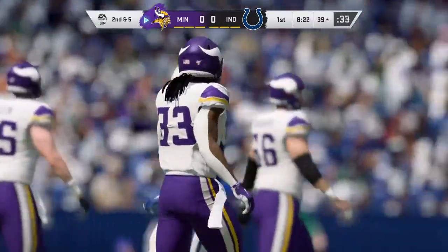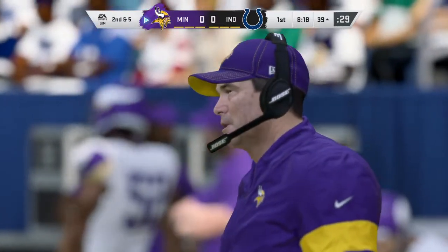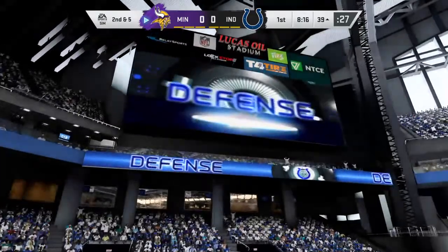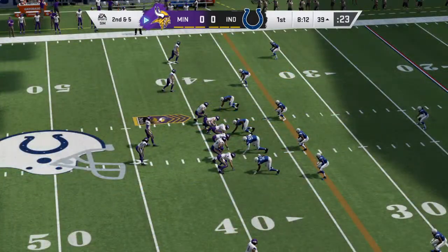Give him 5 on the carry there, and it'll be second down. I call that play a success. A nice inside run sets up a very manageable second down, a very solid gain on that play.